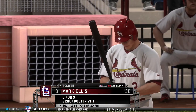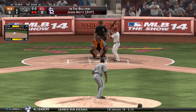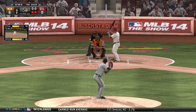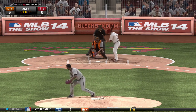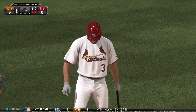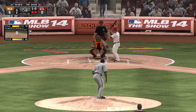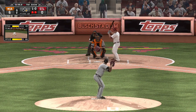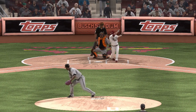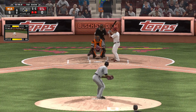Mark Ellis will step in. A ground out victim his last time. Get it out of here. A fastball here as he'll take a look at ball 1. 1-0. Come on, Mark. Come on now. Fouled back. Get your hot dog, yeah?